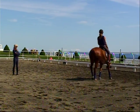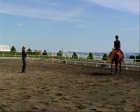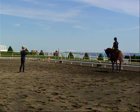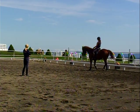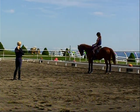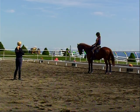Keep the weight on the toe, the heels down, the contact, push him to the right rein, sit still, and halt. Good. And quiet in the bridle. And then walk again.